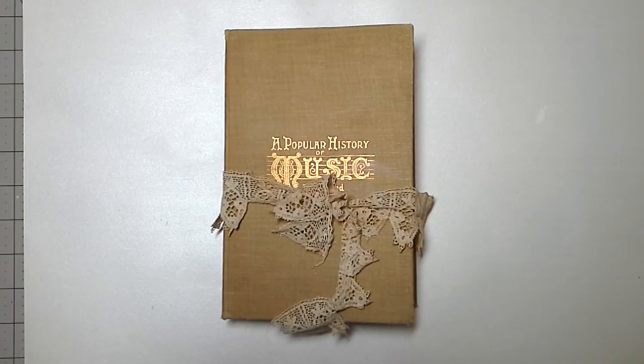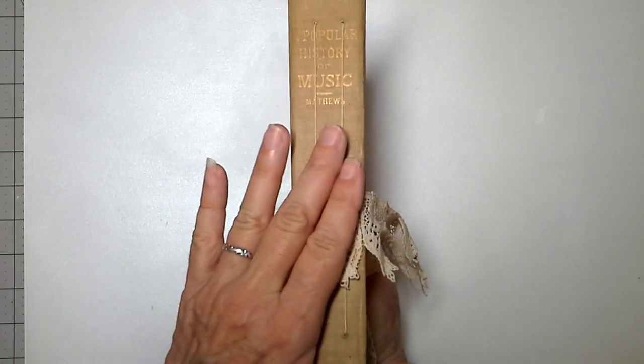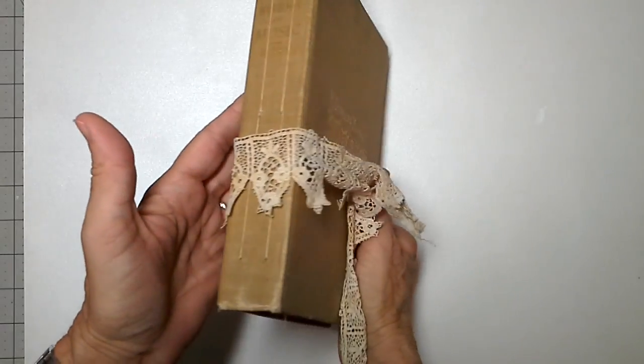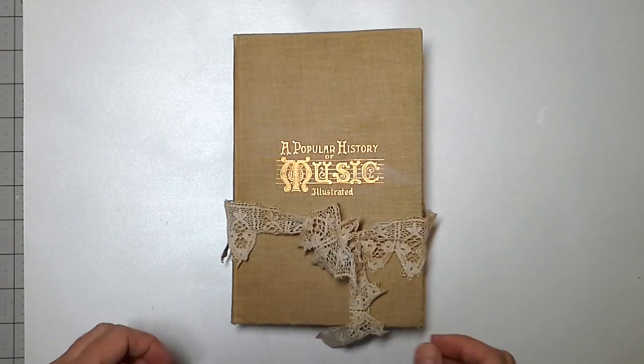I have a new ephemera journal to go into the shop today. This one is A Popular History of Music. It is from 1891. It has two signatures here. I love the pop of gold on this book. I just think it's absolutely beautiful.